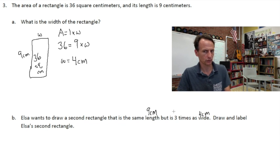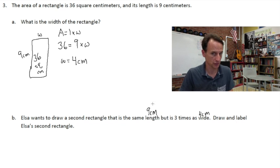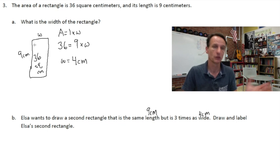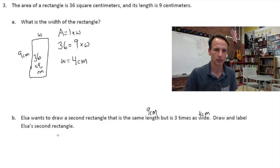Do we mean 3 times as wide as 9 centimeters or 3 times as wide as 4 centimeters? But it's saying 3 times as wide as this one, which was 4 centimeters wide. Okay, so it's going to be the same length, Elsa's. So here we go. We'll draw the length of 9 centimeters.